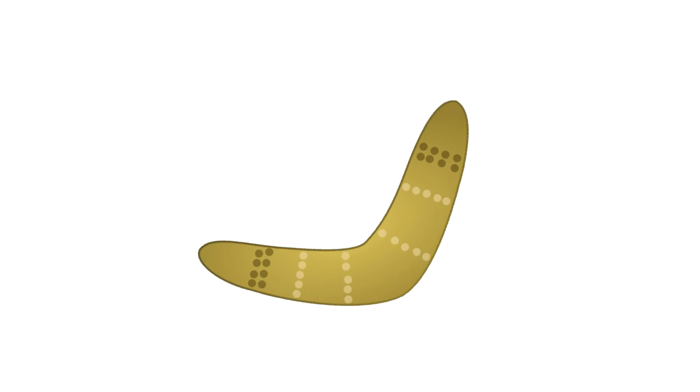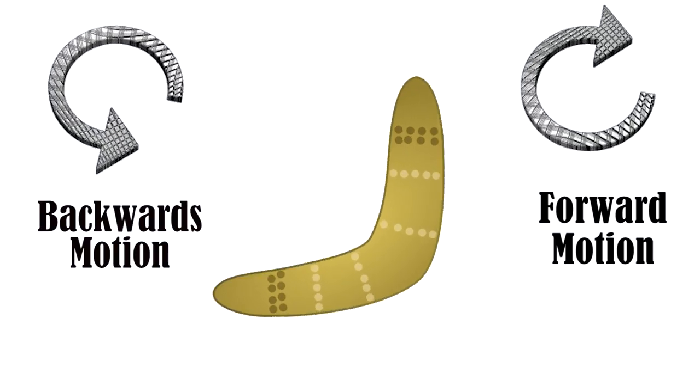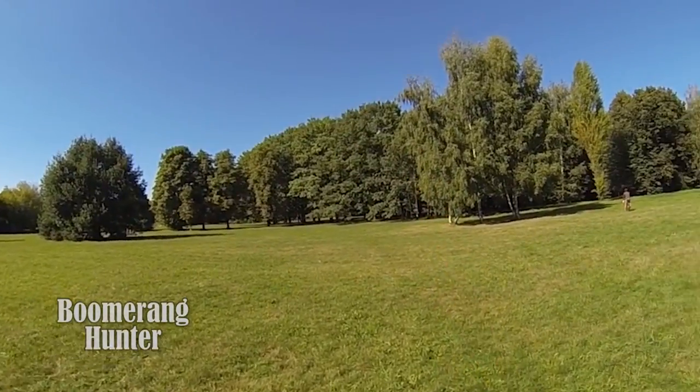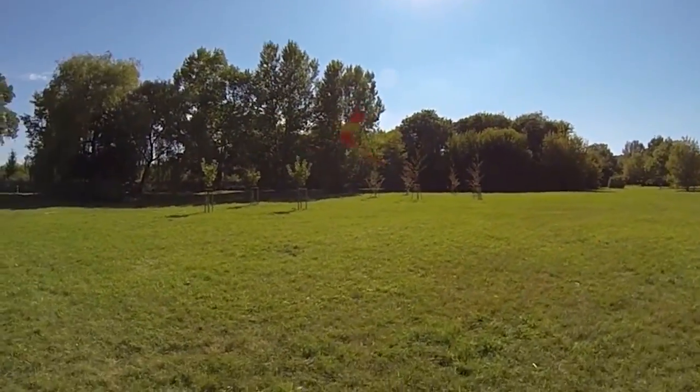Well, it breaks down into physics and aerodynamics. First, I want you to consider the shape of the boomerang. It looks like two connected wings. When you throw the boomerang, each wing moves forward at slightly different speeds due to the difference in rotation. As one wing moves with a forward motion, the other wing moves against it. This imbalance of forces means that the energy of the forward motion is thrown off by the bottom wing, which, due to the shape of the boomerang, causes the trajectory to curve back towards the user.